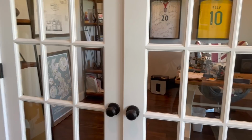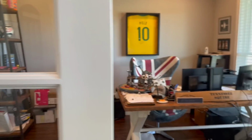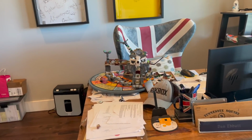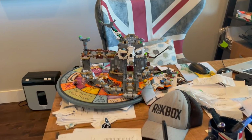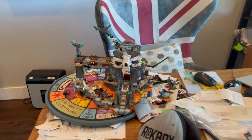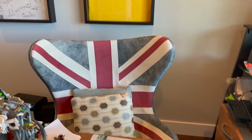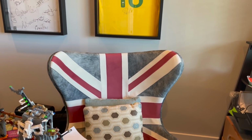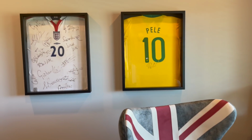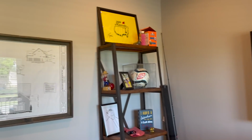So when you come in, you come to the right, and this is Dan's office. He works from home most of the time. Right now it's overtaken by Layton's Legos. If you guys saw our last video, you know that Stephen Miller, thank you, got us this giant Lego set for Layton, so Dan built it. We love this British Union Jack chair. We found it at a cool shop in Nashville. And then Dan's got lots of signed memorabilia, soccer stuff, pictures.